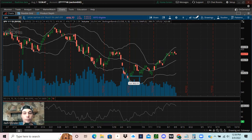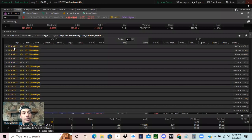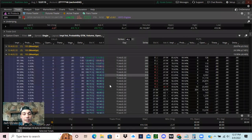Okay. So let's go to where the money is being made. We'll go to the trade tab. And if you look at SPY, it typically has option contracts that expire every few days. Meaning you can come in here and use this strategy every single week and sell something 6 days out, 7 days to expiration, 8 days. There's 5 trading days within a week, so you have to keep that in mind. But for the sake of this video, we'll go to like 6 days out.